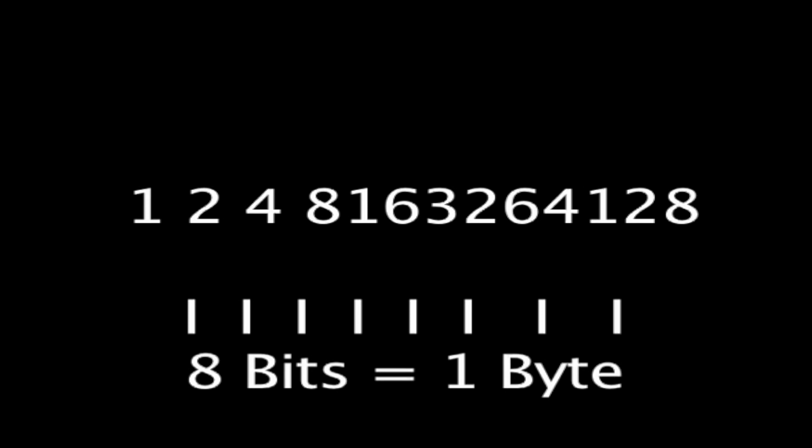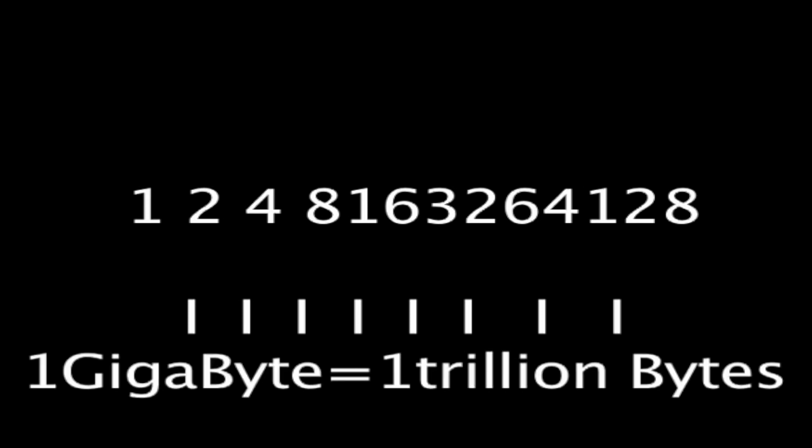You will often hear the term 1 gigabyte. This means 1 trillion bytes of information is stored or moved. The noughts are placed either side of the dashes to indicate that there is no number between the dashes. An example is as follows.